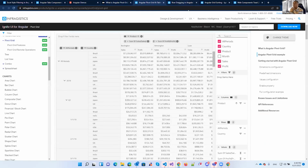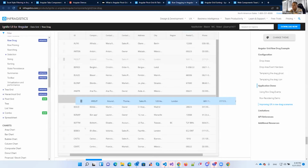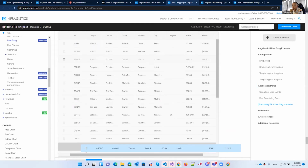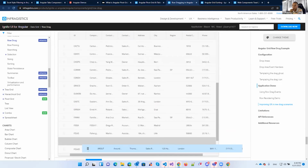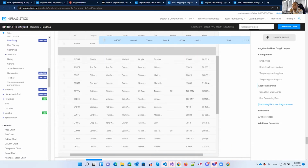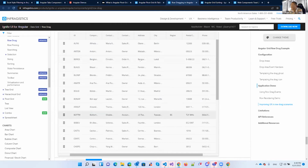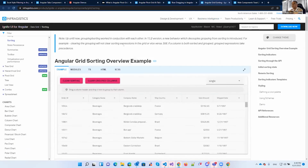Okay. Another small improvement that we did, we have this row dragging feature. There was a lot of requests from different users for scrolling in this grid whenever you drag to the edges of the grid, so that you can reorder at different levels of the grid. And we implemented that. Another small improvement we did to the Angular grid is sorting.